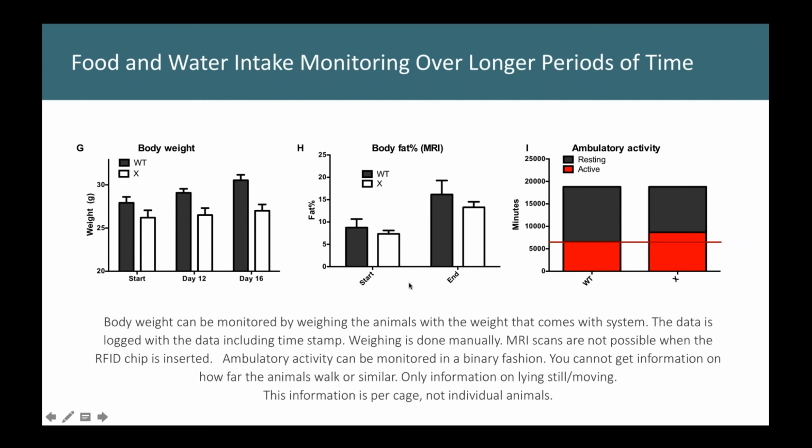Here in the middle, I just showed you an entirely different procedure we also do, which is an MRI scan for body composition. This is not part of the system, of course, but the problem here is that the mice have RFID chips, and these are not compatible with the HM2 system. So that's a small drawback in the HM2 system. So we scan them before we put in the chip, and we scan them after the chip is extracted.